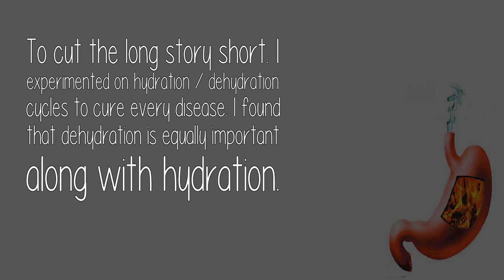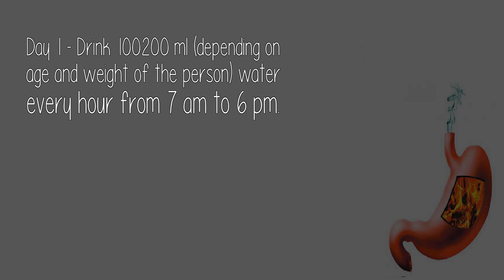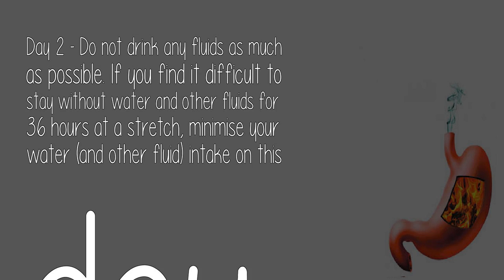I experimented on hydration, dehydration cycles to cure every disease. I found that dehydration is equally important along with hydration. If anyone wants to get 100% relief from acidity without any medicine in 48 hours. Day 1. Drink 100 to 200 milliliters of water, depending on age and weight of the person, every hour from 7 a.m. to 6 p.m. Day 2. Do not drink any fluids as much as possible.